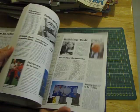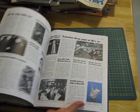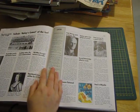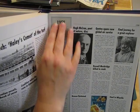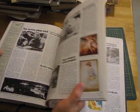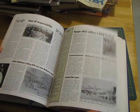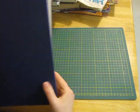But these are great. They usually have heaps of adverts and interesting facts and vintage pictures. This one doesn't look as vintage as other ones I've got, but I love these sorts of ads that you get. It's an aeroplane jelly one. Lots of memories, and it also has the dates and some information of what happened in that year. Oh yeah, I've used one of these pictures in one of my previous journals, so it is very similar, so that's great. I get a lot out of these. I do have flowers pressing in one of them.